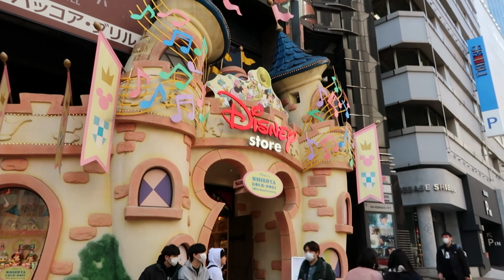Yes. So we have just found the most insane view of Shibuya Crossing. I feel like we're basically going around different buildings trying to find the best view. And we've just come to the Magnet Building, which is just in front of the Shibuya Crossing. And look at this view if you go to the top floor of this building. You have a full view of Shibuya Crossing.